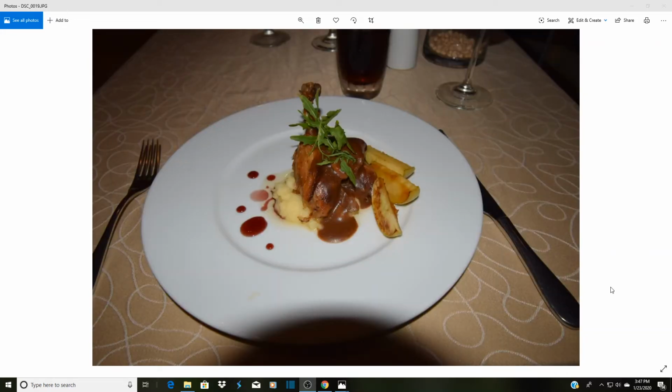This is also something I tried that I wouldn't normally eat. This was a confit duck with pears and a mashed potato. It was very good. Not something I normally eat back here, but yeah, when you're on an all-inclusive vacation, you definitely want to experiment, try some things like this.